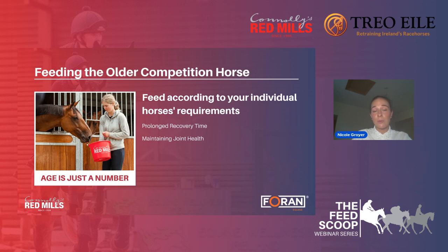Many older horses will have a longer recovery time post-competition, and this becomes particularly relevant when horses travel away from home for a show for several days, or they're required to compete in several competitions over the course of a day. So that focus on aiding recovery is important, especially for the older horse.